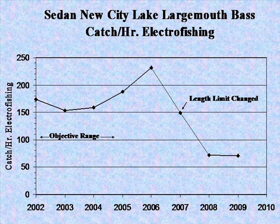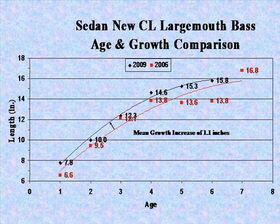And finally, this is the Sedan New City Lake largemouth bass catch per hour of electrofishing. Once again, notice the objective range at 100 bass per hour of electrofishing. From 2002 until 2006, we were above the objective range. There were too many bass in the population for the amount of food available. However, in 2007, we changed the length limit to a 13 to 18 inch slot. Anglers were now able to harvest those bass less than 13 inches, and by 2008 and 2009, our catch rate had declined below the objective range, effectively increasing the amount of food available and increasing the growth rates.